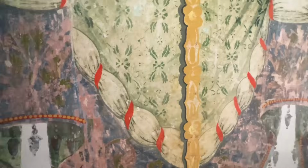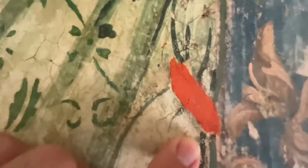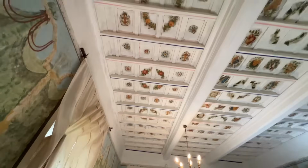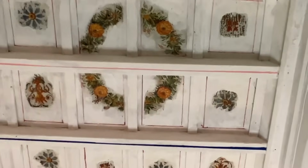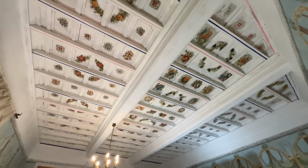So this is all original painting on the walls. You can see that it's painted. And look at the ceiling. Gosh.